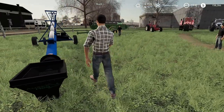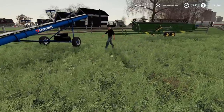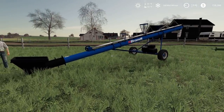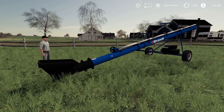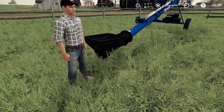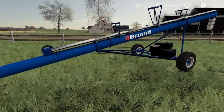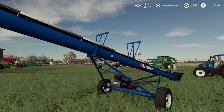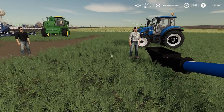The unload speed on this auger is about 50 bushel a minute. So it's fairly fast. Obviously not the quickest, but it's a very good unload speed for an auger of this size, I would hope. We're just gonna start the bidding at this one.